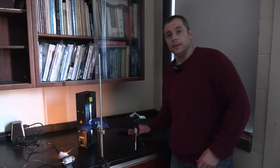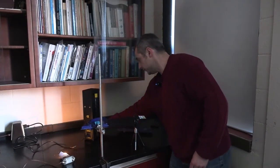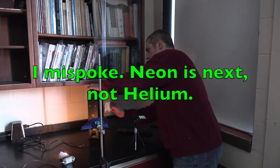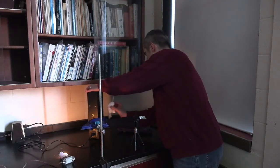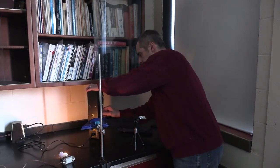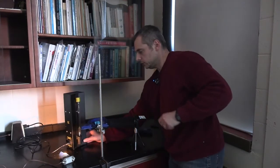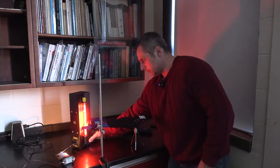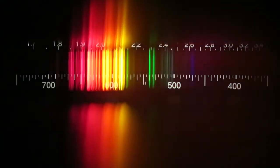And then next I'm going to change this out and we'll take a look at neon. I mean, you already get the idea from these two. But you see here again, this is this bright red light. Let's have a look in the spectrometer. All right, so here you go. You can see that there's a lot of red lines, green lines, violet. This one has a lot of colors, a lot of different bands. Again, this is the signature of the neon light.